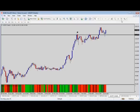So just a few weeks later, you can see it came back up into that area and gave another opportunity to see resistance, or a decision point where the big money made a trading decision to exit buys or longs and enter sells or shorts at that same time frame.